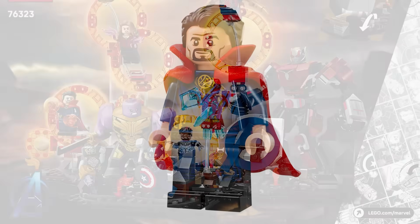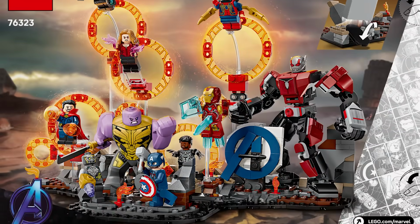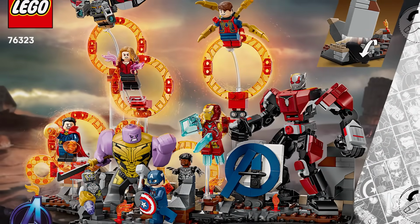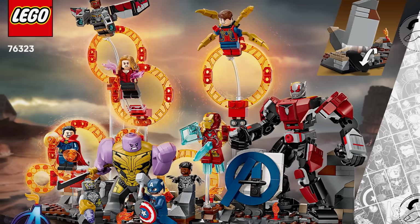Anyways, everyone, what do you think of the set? I don't think I'm being too critical on this. I know that people are tired of Endgame sets. I know that they're also just not impressed by this. It's just, to me, a big failure.